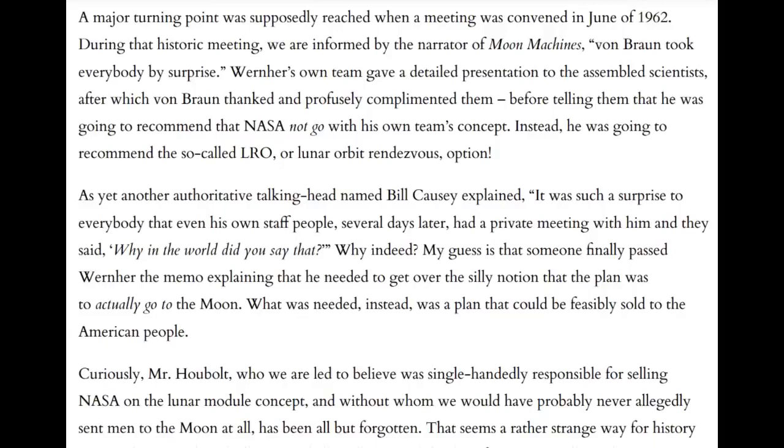Quote, "It is such a surprise to everybody that even his own staff people, several days later, had a private meeting with him and they said, 'Why in the world did you say that?'" Why indeed? My guess is that someone finally passed Von Braun the memo explaining that we needed to get over the silly notion that the plan was to actually go to the moon. What was needed instead was a plan that could be feasibly sold to the American people.